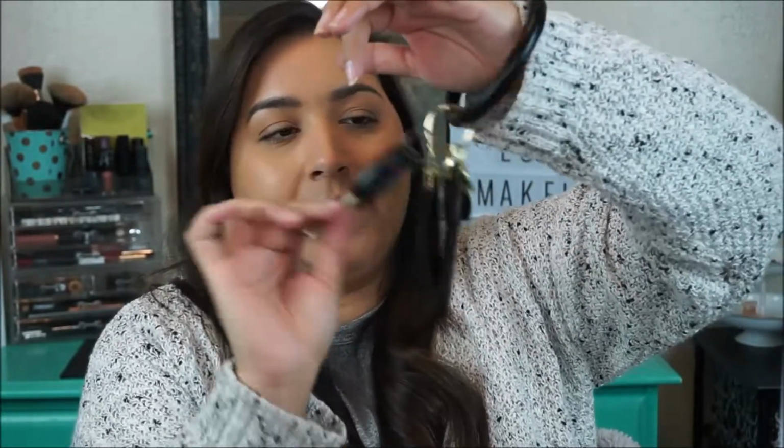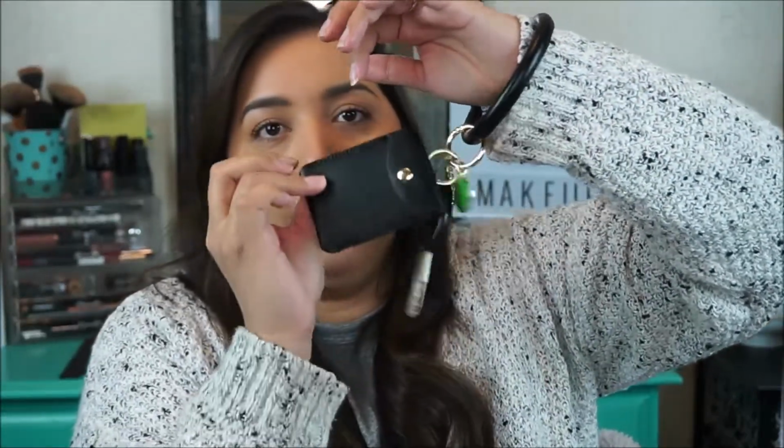All right, and so I have two more items. And of course, with everything going on, I don't necessarily like to take my purse and everything into the stores with me. So I did see this online where it was a bracelet and it had a keychain attached to it, along with a little pocketbook that you could put your ID and your debit cards in, and actually your money too.